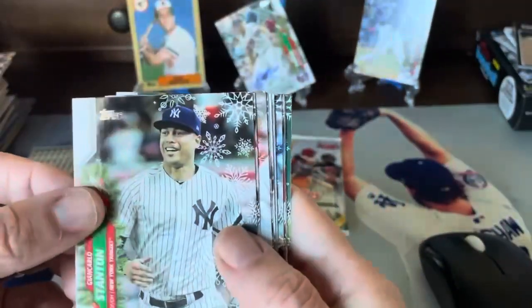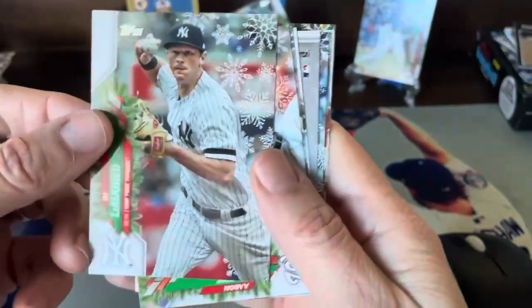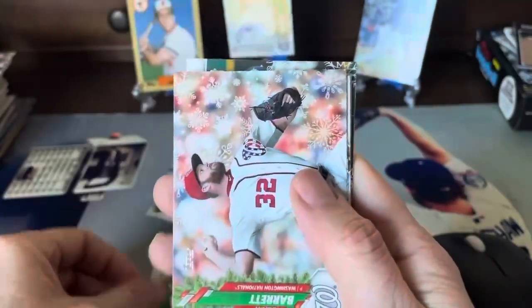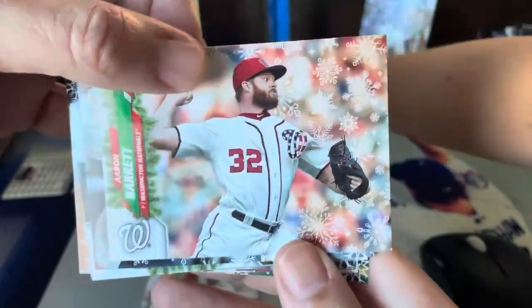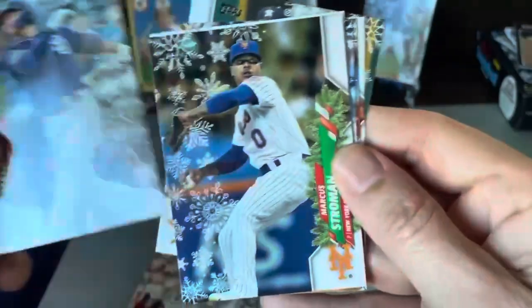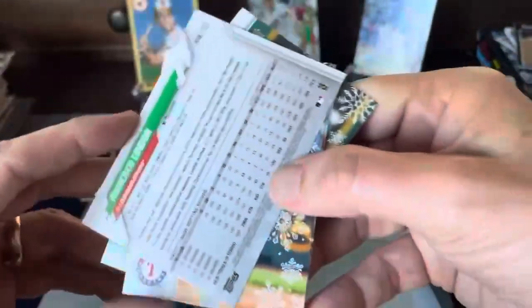Yeah. We got Giancarlo Stanton. Nice card there. DJ LeMahieu, who just signed again with the Yanks. There's all these rumors of him coming to the Dodgers. But he's gonna stay with the Yanks. You got this nice Barrett there. Manny Machado. You got this beautiful Matt Strahm. Oh, we got another backwards card.